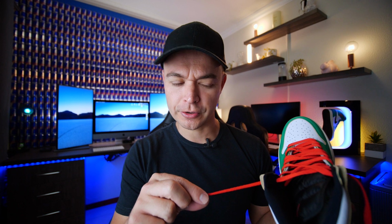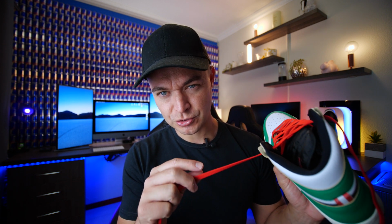It's not something that you often see from Jordan Brand. On Jordan 1 women's exclusives, you generally only get one set of laces, and it's those odd laces that I always talk about that are kind of hollow. So this is the normal guy's Jordan 1 lace.